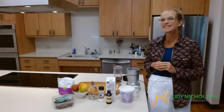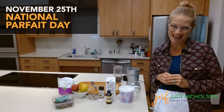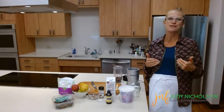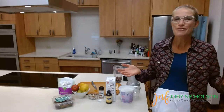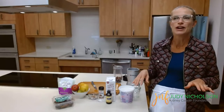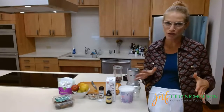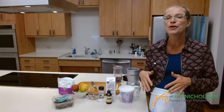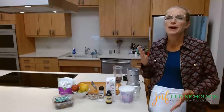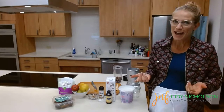So November 25th this year happens to be National Parfait Day. Did you know that? So why not celebrate by making our own parfait? And what I love about a parfait is that you can customize it and you could have it your way. So whether or not you're looking to incorporate specific ingredients for targeted nutrition to support your needs in a cancer protective diet, or you just happen to have certain ingredients on hand and can't get to the store, but you want to whip up something that is nutritious and delicious for yourself, a parfait can fit that purpose.